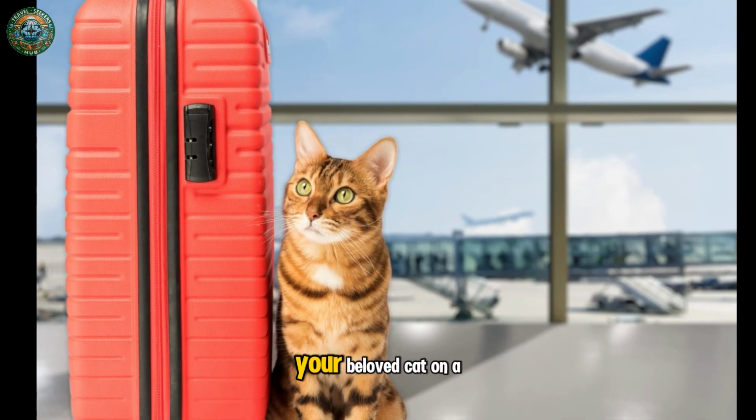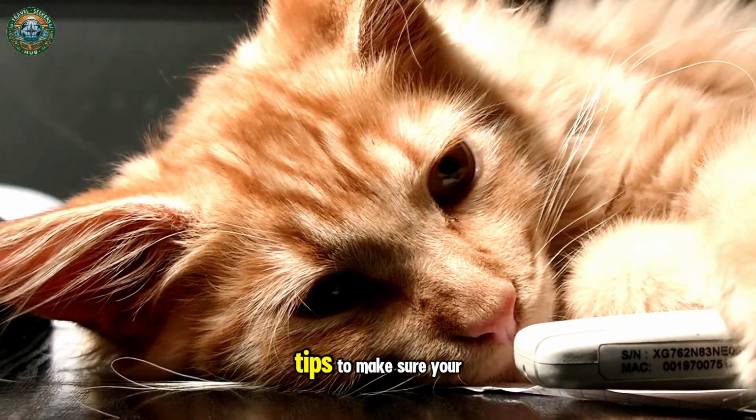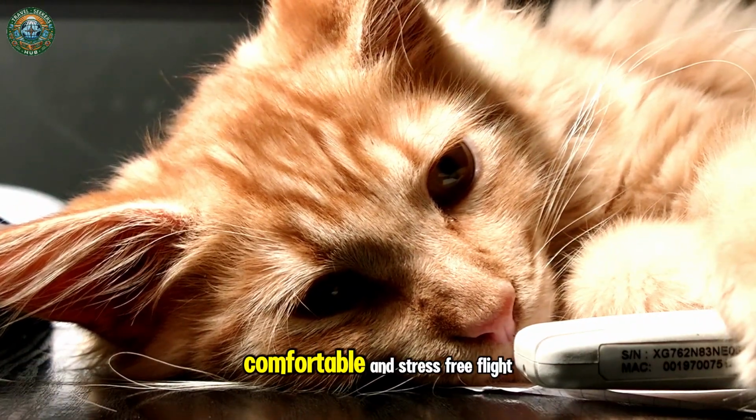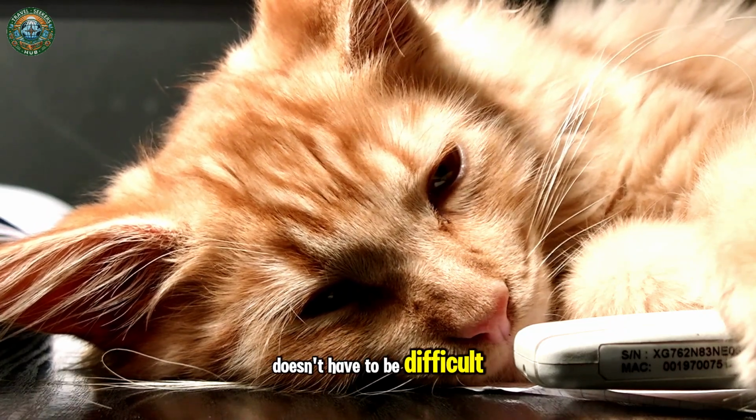If you're planning to take your beloved cat on a plane, don't worry. Today, we'll explore some useful tips to make sure your cat has a safe, comfortable, and stress-free flight. Traveling with your furry friend doesn't have to be difficult. Let's get started.